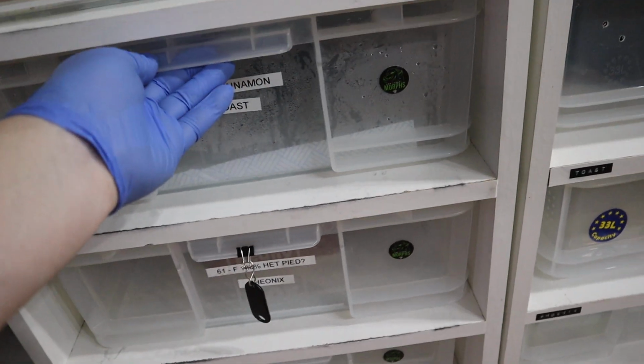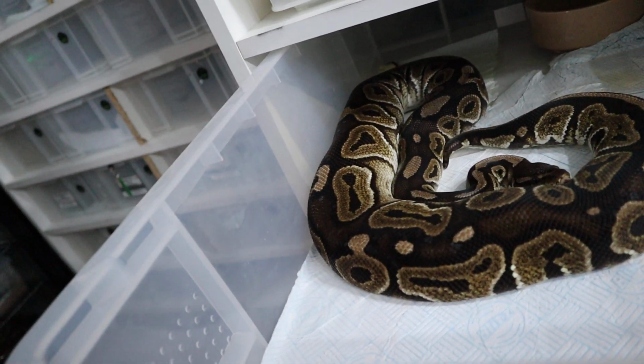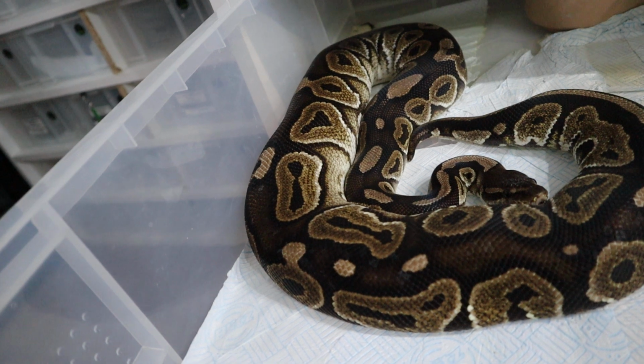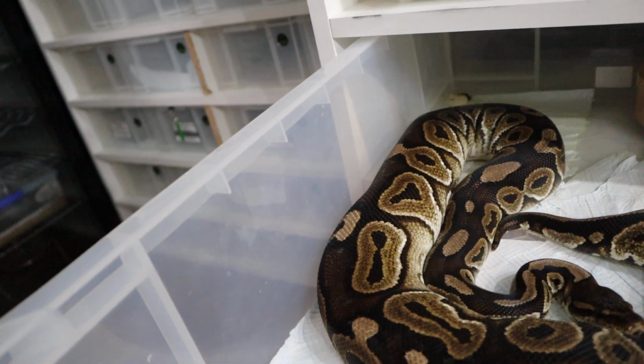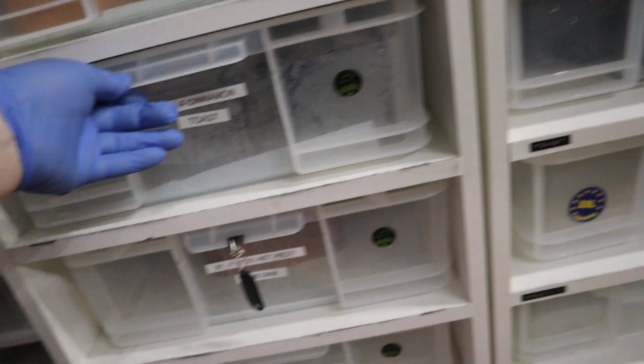And let's have a quick look at Toast. She's eating really well, packing on weight. This is the mother of the hatchlings I was showing you. See how the cinnamon holds its colour beautifully into adulthood. Gorgeous, gorgeous snake. Want to get some banana into her at some point.